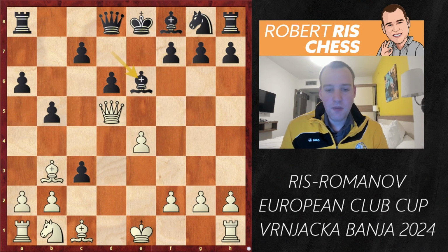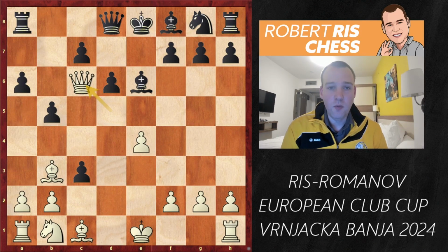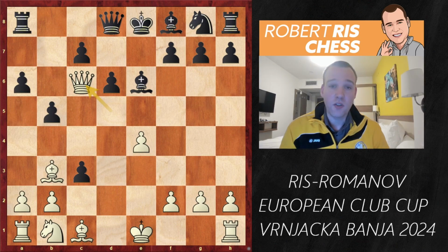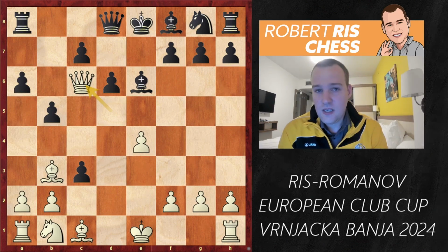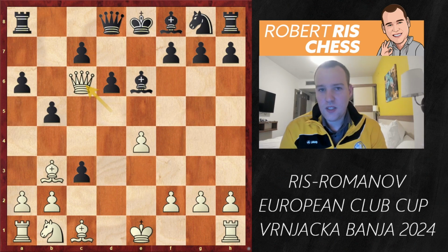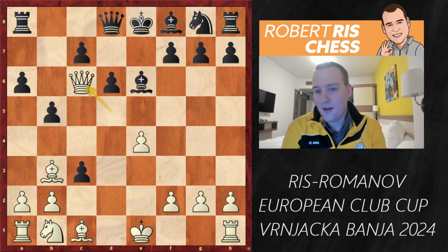Now, he played bishop e6, I played queen c6, bishop d7, queen d5. We repeated the moves. We even had to call the arbiter to prove that we had a threefold repetition, because normally in this event, it's not allowed to make a draw under 40 moves. You're not allowed to make a draw offer at all. However, there are some exceptions, and this exception is the threefold repetition, as neither side is able to avoid it.